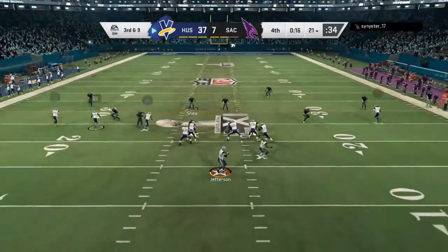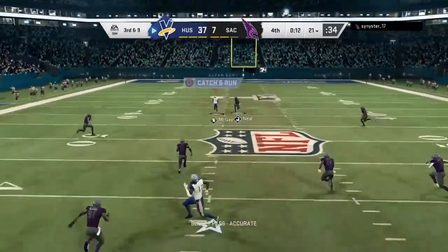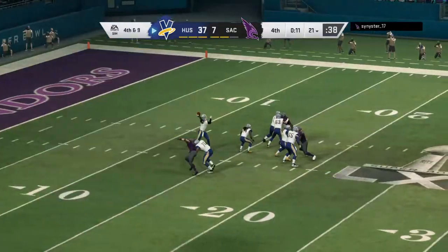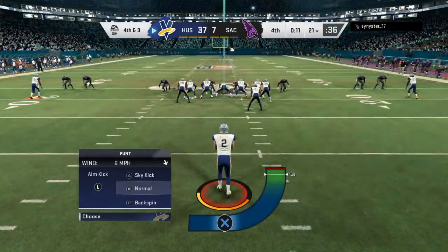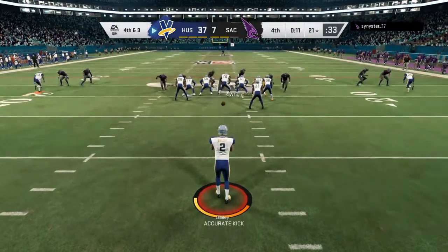Rush in. On third down, Jefferson. He's going to fire one deep, middle of the field. And that'll be incomplete with 11 seconds remaining now. They bring their punter out there now, as he'll punt it away for the second time.